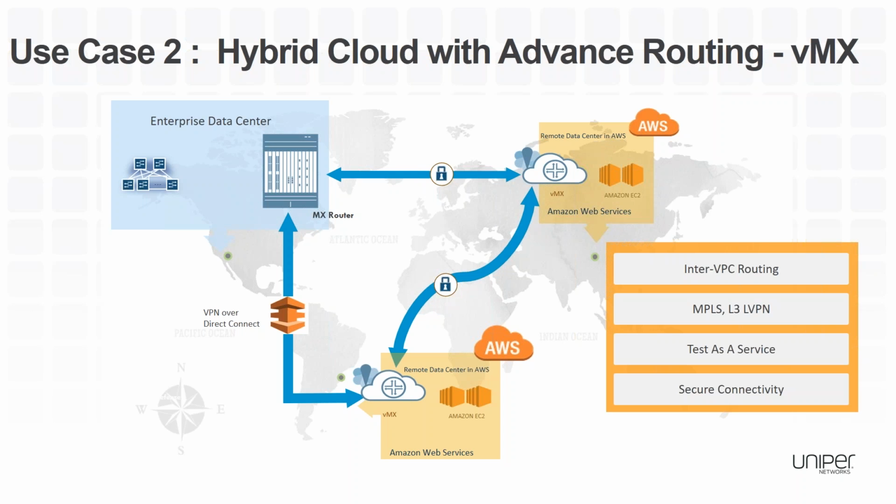Again, just to recap, one size doesn't fit all. So here at Juniper, we would like to provide options. For enhanced security, go with virtual SRX, and for advanced routing, go with the virtual MX platform.